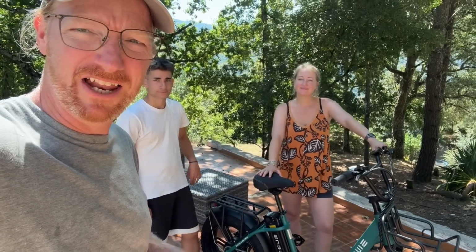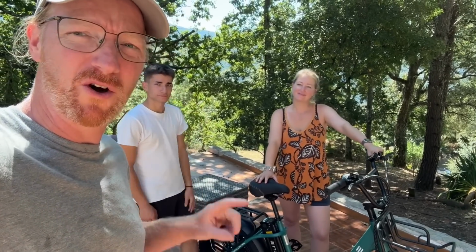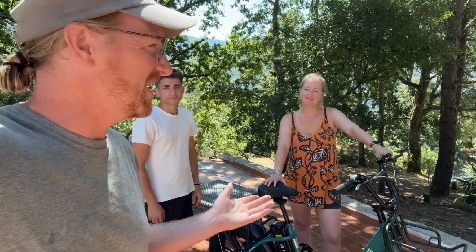This bad boy is going to go 126 kilometers on just one charge. That's about, I don't know, what, 80 miles? About that, yeah. A very long way.